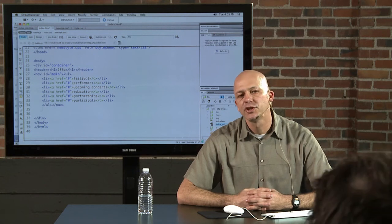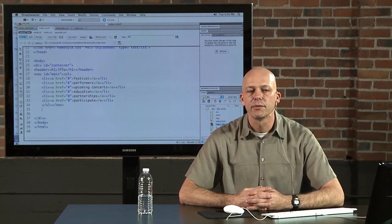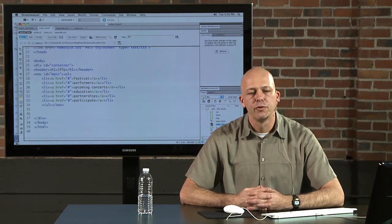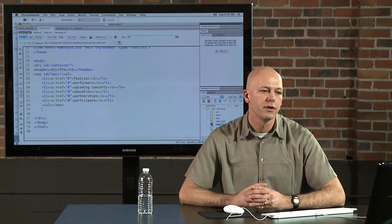Actually, if I'm building just one page, I put them in the head of the document. But if I know I'm going to build a multi-page site, I'll put them in an external style sheet. But there's nothing wrong with starting in the head and then moving them later.